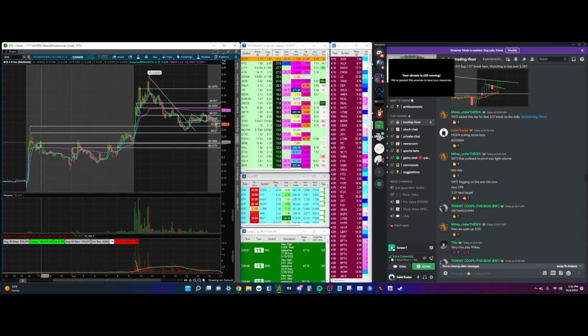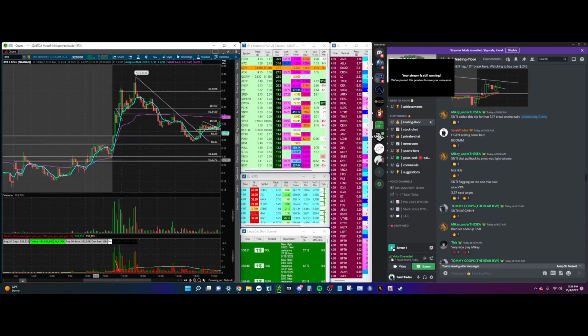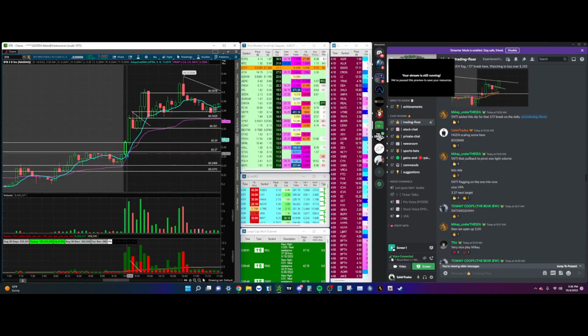And I'm looking at it now, and I had this 24 area drawn out. We broke over it and we held it into the open, and then we had this parabolic ride. This would have been a really nice add down here, man. Holy crap. Yeah, risky playing that opening volatility.